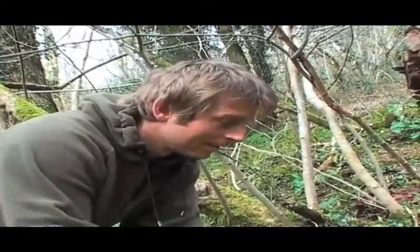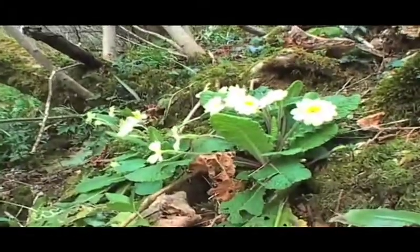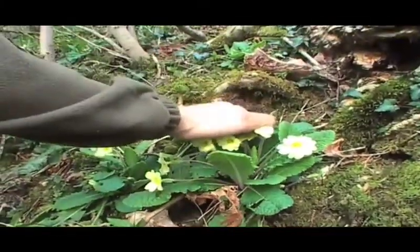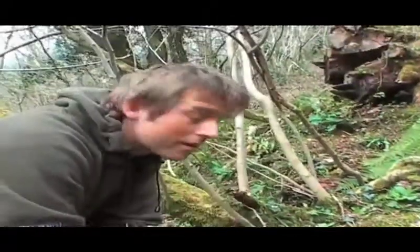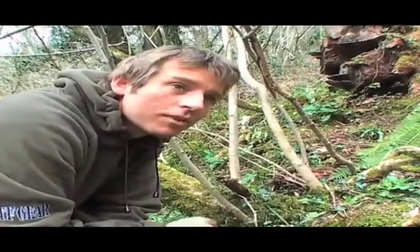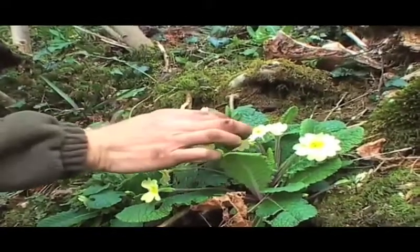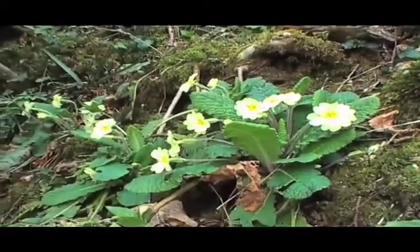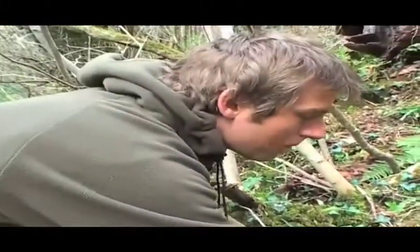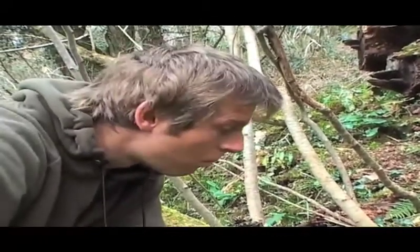One of the prettiest sights of early spring is the primrose. And here we have a very fine example. Now, what a lot of people don't know is that every part of this plant is edible, from the leaves, which taste quite nice. They taste like the flower should look. But by far the best part of this plant is the flower, which are like nature's sweet shop. And they taste absolutely beautiful. They almost taste like the flowers look.